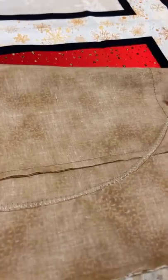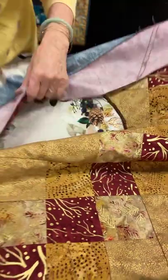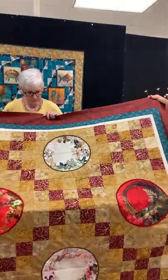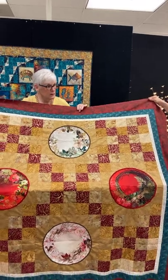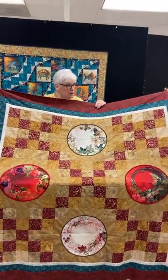I just zigzagged it. So you did it by machine. I did it by machine. And you can't even see the stitching on the front side. Right. It disappears. I used matching thread so it would disappear. What size thread did you use? Did you use a 50 or did you go to Deco Bob? These are the confetti 50 weight. Okay. Yes.